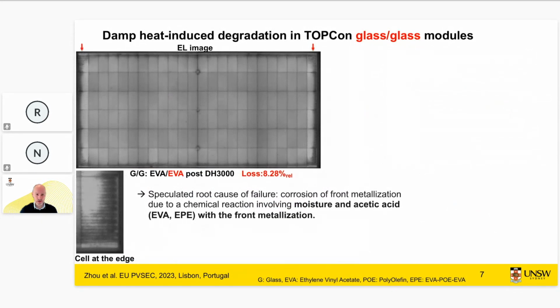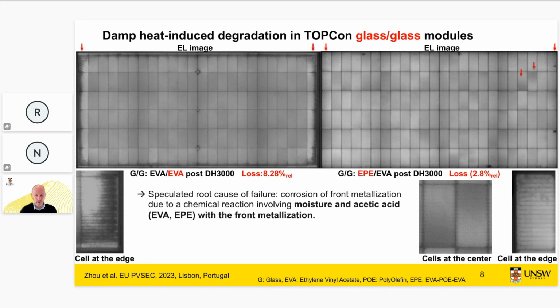And then for Topcon, this is work presented by JE Solar last year at the EU PVSEC, where they showed that for Topcon, even with glass, in that case they tried to move to an EVA stack, and they saw that after 3,000 hours of damp heat, there was significant degradation coming in from the edges. So basically where moisture can enter the module, because these modules do not have edge sealants, we saw degradation. They also showed that if you put EPE on the front, which is a mixture of POE and EVA, then the loss is down to a respectable level. So that's a way to get the module more stable.